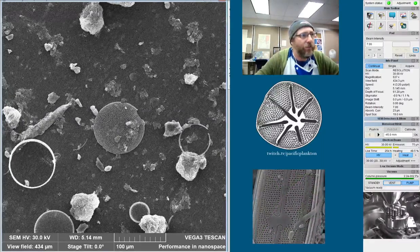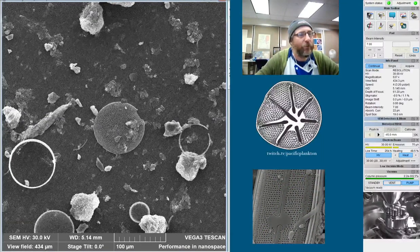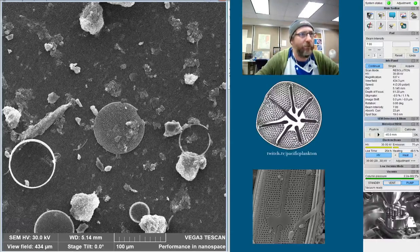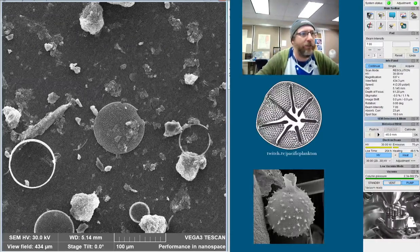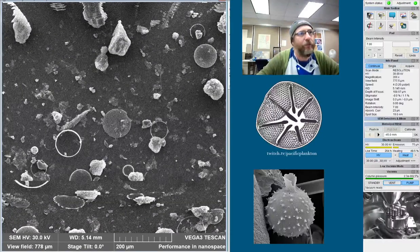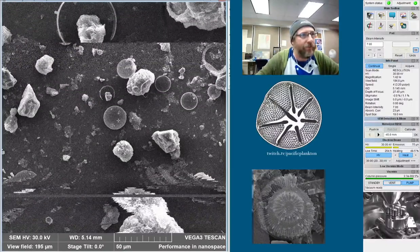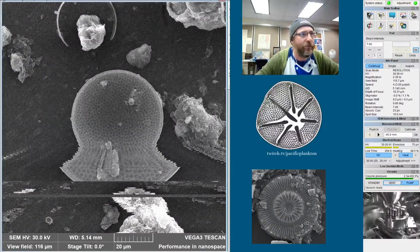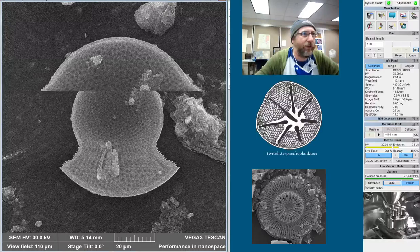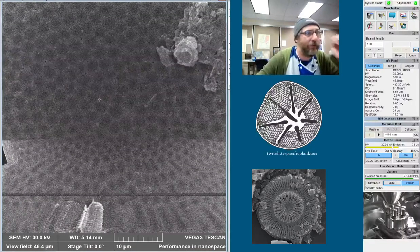And these little circles that are just laying here on the stub are girdle bands for other diatoms. So they're just the parts that basically connect them from one diatom to another diatom. We can very easily see them, but they don't have anything special on them in particular. Like, there's nothing inside of the circle because it's where the valve would normally be attached.